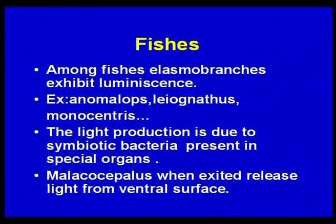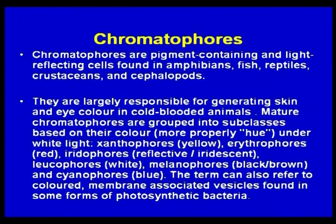Under Pisces, different groups of Pisces exhibit bioluminescence. Mostly the fish living in the benthic region as well as in the abyssal region emit bioluminescence. For example, in Monoceratias, the light production is due to the symbiotic bacteria present around the special organs. And Malacocephalus, when excited, releases light from the ventral side of the body. Here are some special features in these fishes.